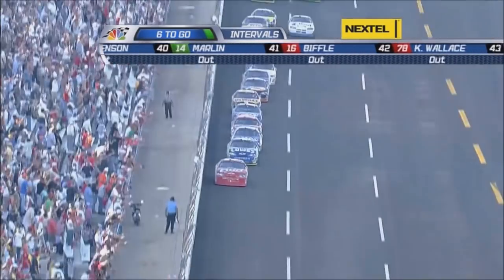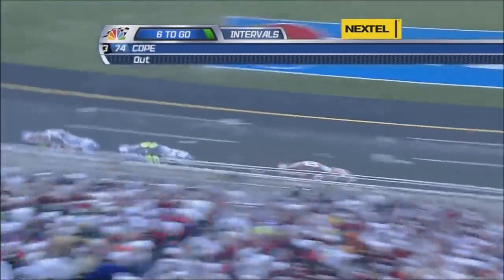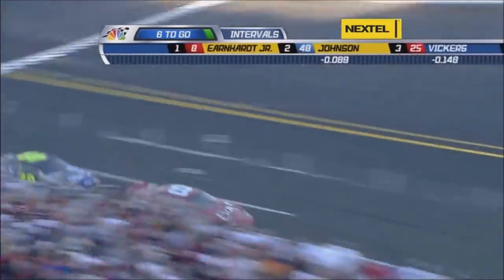Five to go at the line this time. And so he should. Through the trioval. Remember, the start-finish line here is down past the end of pit road.